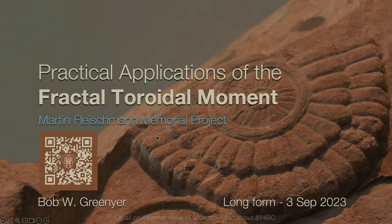The image you see here on the front slide is of the detail on the Assyrian stela of Shamshi Adad, and it's about 814 before Christ. I took this picture on a visit to the British Museum earlier this year. My guesstimate is that it had 48 segments. If you take a half across there, this is a bit broken off here.